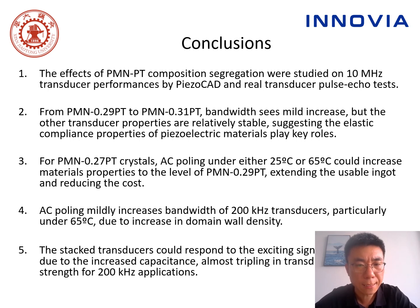AC poling mildly increases bandwidth of 200 kHz transducers, particularly under 65 degrees Celsius, due to an increase in domain wall density. The stacked transducer could respond to exciting signal much better due to the increased capacitance, almost tripling the transducer output strength for 200 kHz applications.